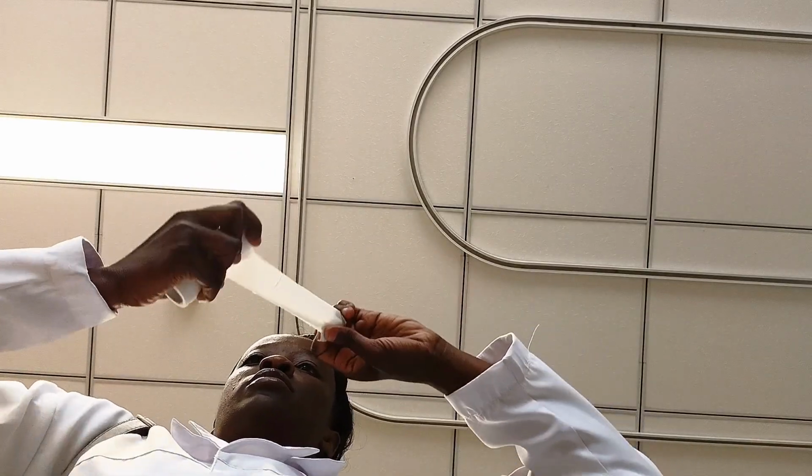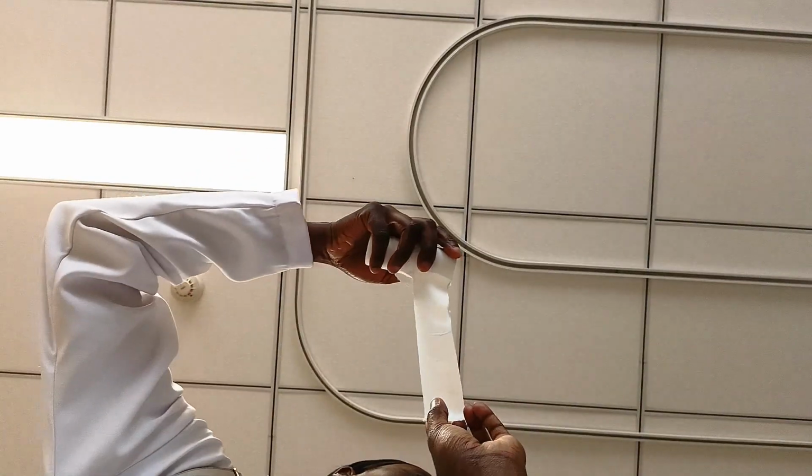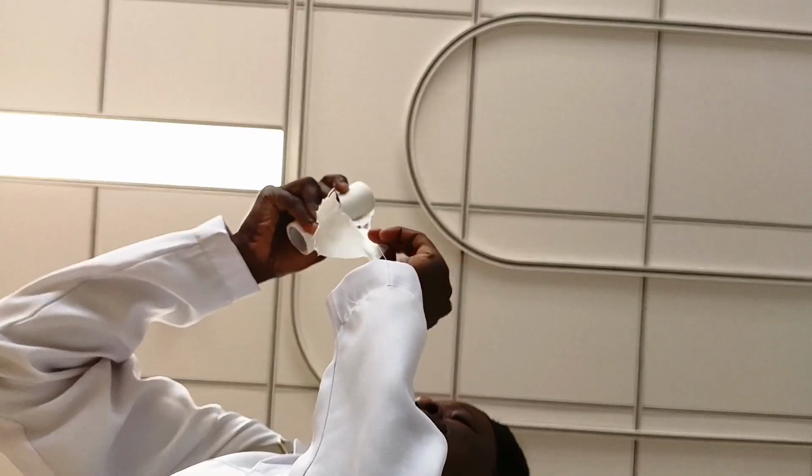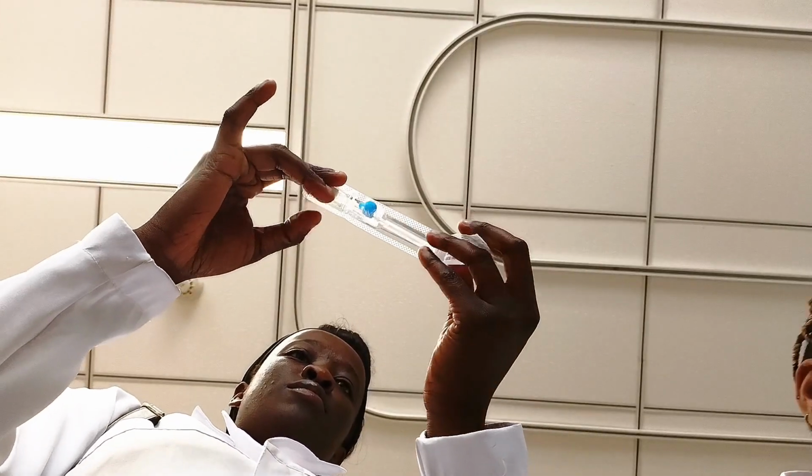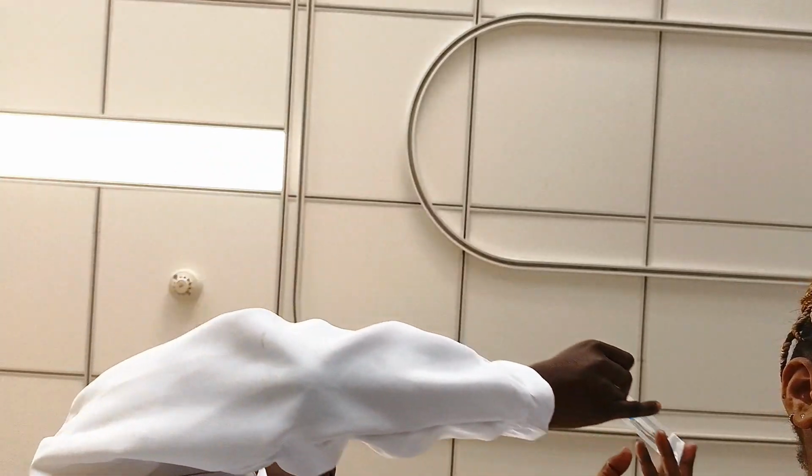OT day is one of the most relaxing days of the week because this is all you ever do. Just come, prepare patients, and after that you're gone. Hypospadias was the other one. This is also hypospadias. Yeah.